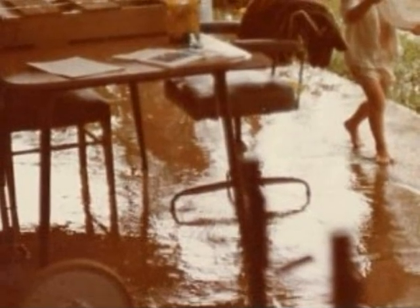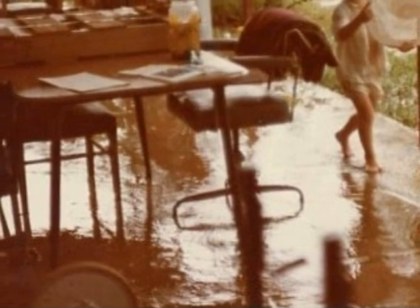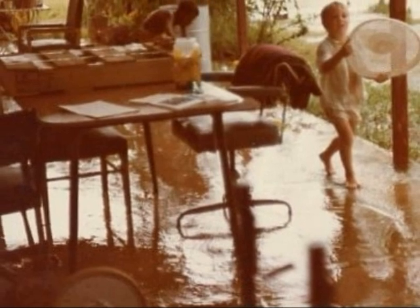Kids playing outside in the wet. You can see the limitations of the veranda when it rained, the veranda got flooded, and we used to have snakes crawling under the caravan.